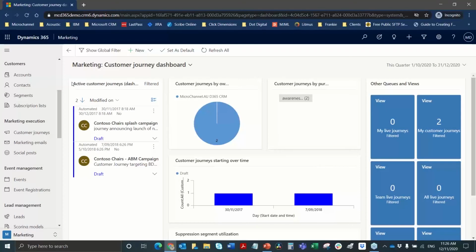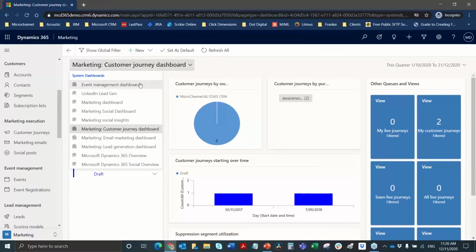So when we come into the environment, we land on the marketing journey dashboard. Any of your marketers are going to land in the dashboards environment. In this environment, you can see that they have access to any of the dashboards which they're linked to within your organization. Very simple setup to get that enabled.